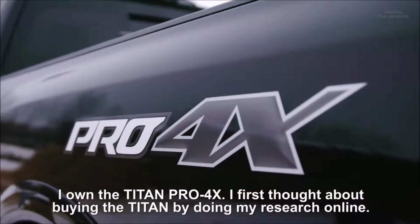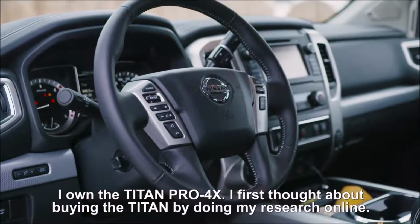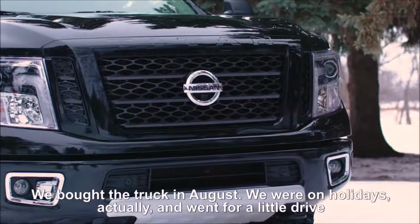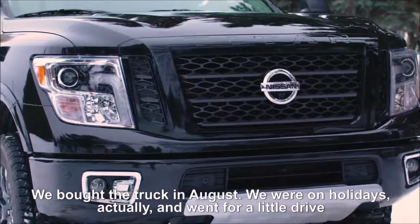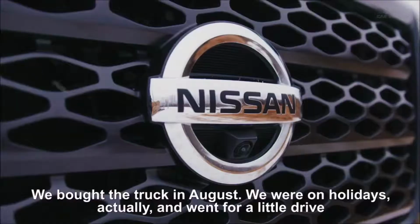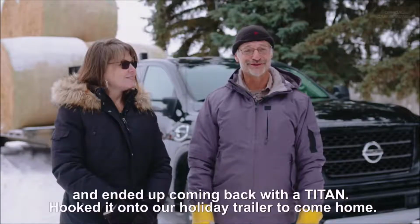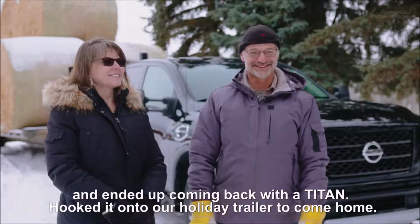I own the Titan PRO-4X. I first thought about buying the Titan by doing my research online. We bought the truck in August. We were on holidays actually, and we went for a little drive and ended up coming back with a Titan to hook onto our holiday trailer to come home.